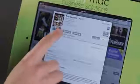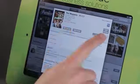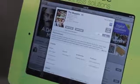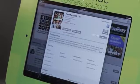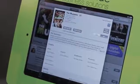All I'd have to do is just tap on Buy right there. Now this is a high definition version, that's why it's $20. If I tap on standard definition, I can get the same movie for $15. So definitely for the budget conscious, this is really nice, especially when you consider that most Blu-rays right now for even high definition are about $25, $26 brand new, but on iTunes they're only $20.